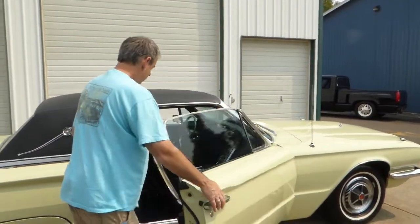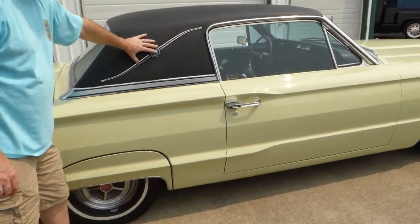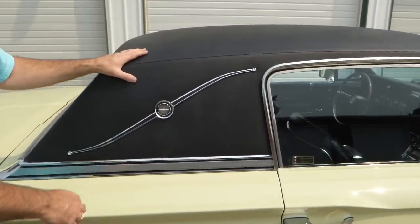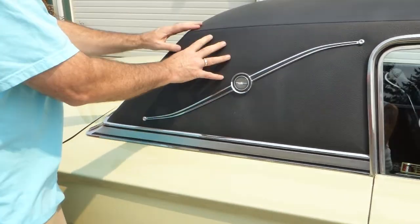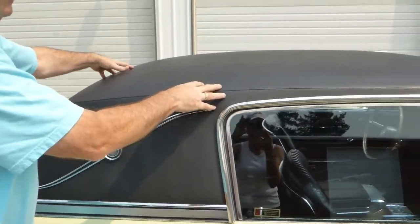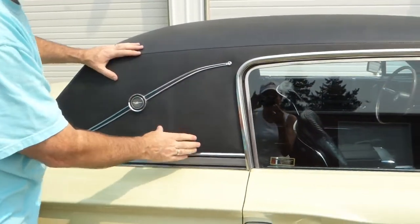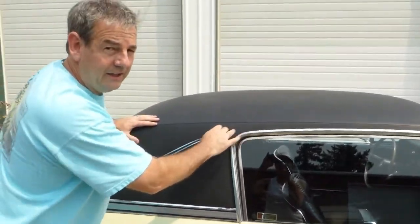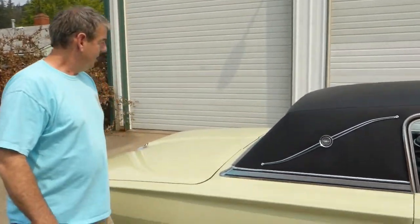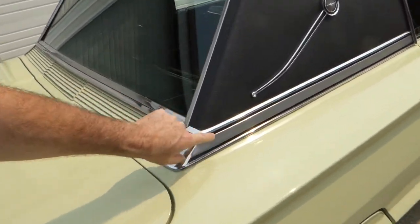And I'll show you, doors close nice. This was part of that Landau trim. And I've checked the vinyl top on it. This is obviously new too, but they did a very nice job. And I always check it like this, and go around the edges and check for any kind of crunching, which would indicate there may be some rust there, but there isn't any. There isn't any in this car. Back window glass is nice. All of this trim is present and looks nice.